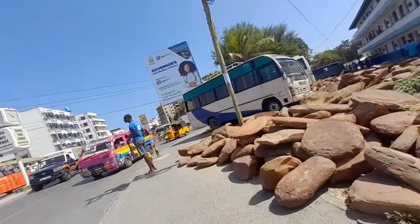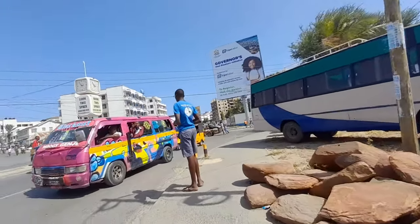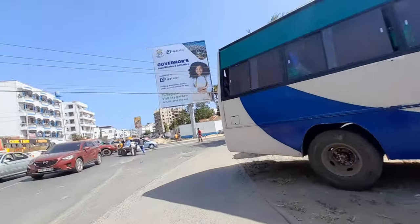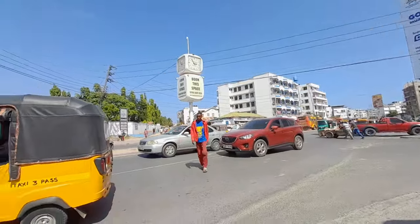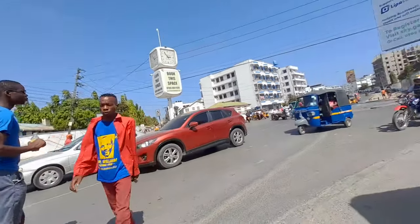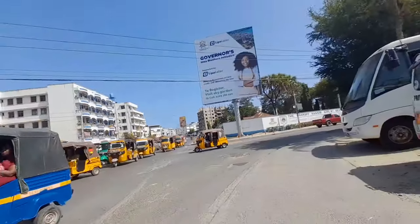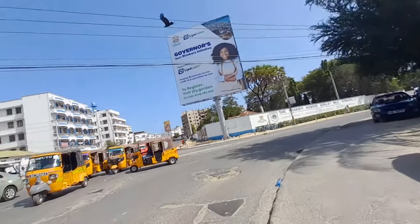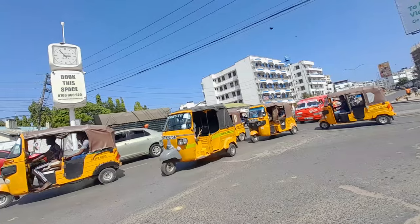Going to the famous Makadara Hospital. Going straight. You see this junction? Instead of going another way, you turn on your left.